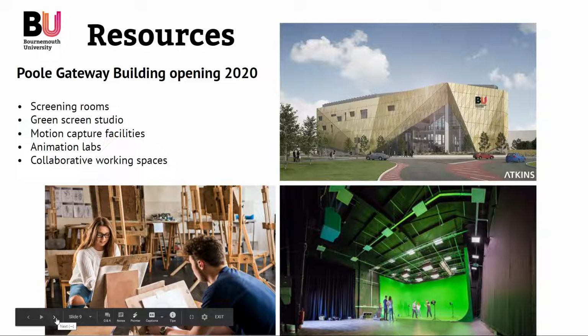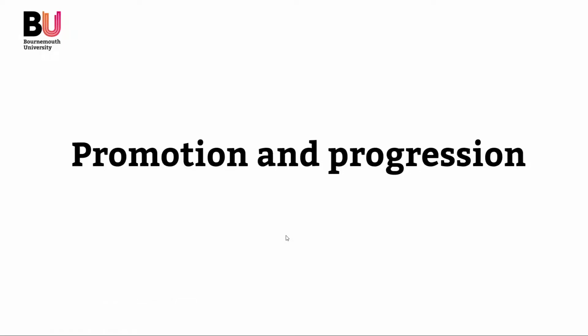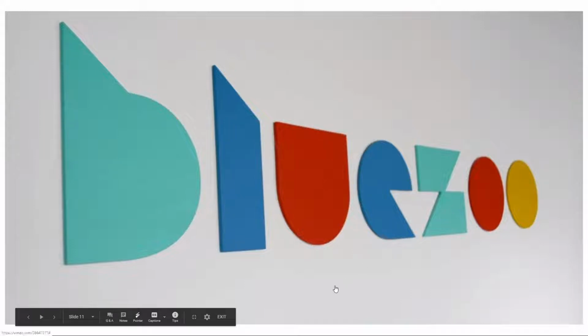So, big investment in resources. Our students, of course, I've mentioned quite a lot of the work that our students have done, but sometimes they do set up their own companies, and one of the big successes for freelance artists setting up their own company is Blue Zoo. Blue Zoo is a company based in London.